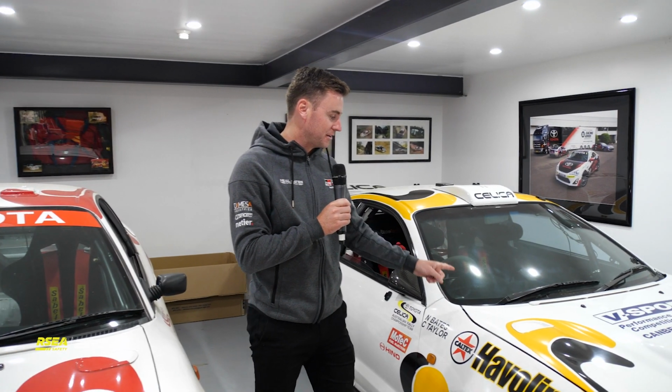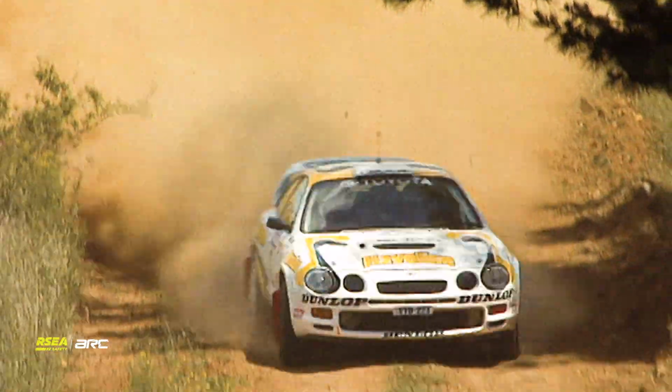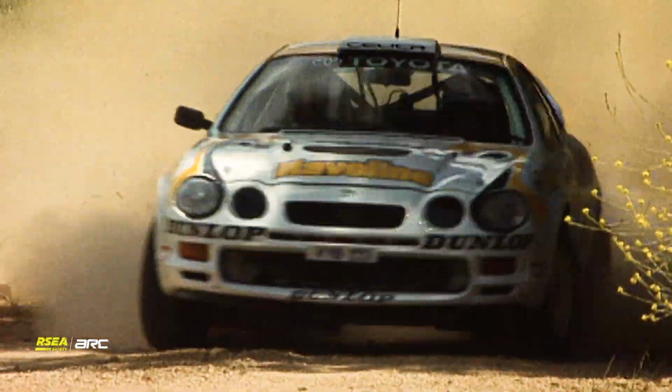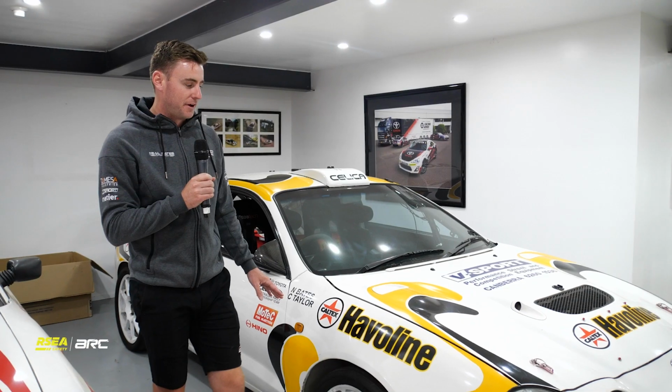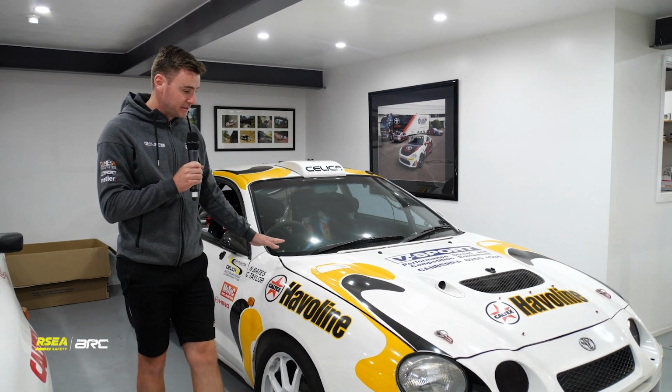The one next to it here is the Toyota Celica ST205. Dad and Coral won the 1995 Australian Rally Championship in this car, as well as the 1995 Targa Tasmania. So this one's probably our favourite. It's been restored back to almost original, but it's in tarmac trim, and it only ever does tarmac rallying nowadays.